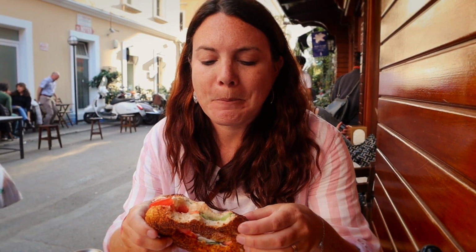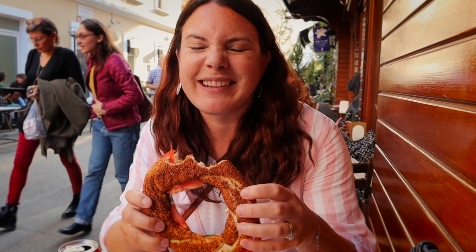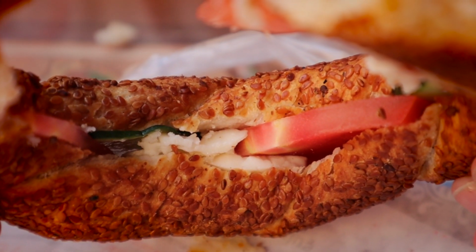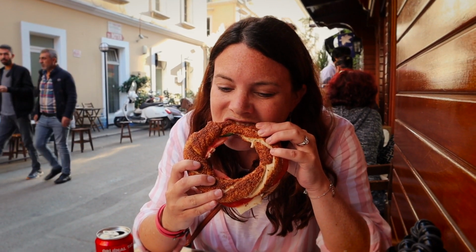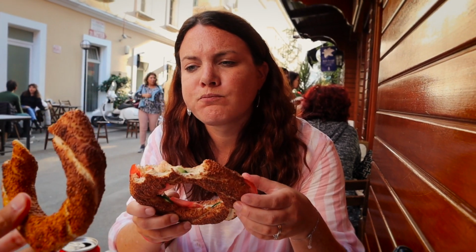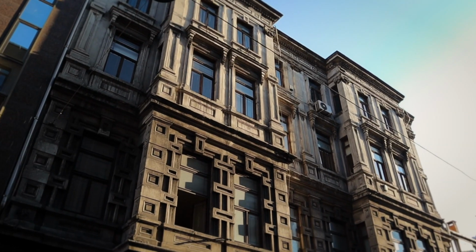Nice, chewy, but delicious bagel. I love those sesame seeds as well. I just had a bit of cucumber. It adds a little bit of crunch, and the cheese is a little bit sharp, but not too much. So it's a yummy little sandwich. I wonder, do you like it better than the traditional Simit? It's kind of different. I don't know if you can compare them. It's just an accompaniment. I like them both.